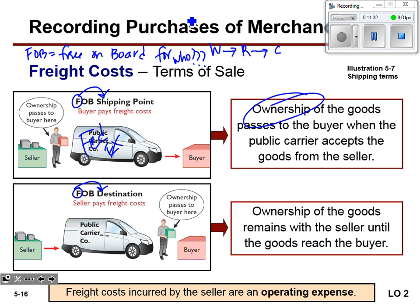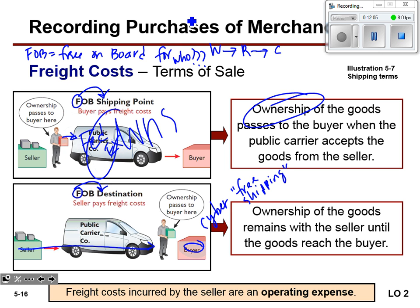So it's free for the shipper. See, he's getting it on the truck right there. And now the buyer owns it, whatever's in that box, until it gets to them. If it's FOB destination, the seller owns it until that truck arrives at the buyer. Because it's free for the buyer, the seller owns it until it gets there. That's like the whole cyber free shipping concept. Make sense?